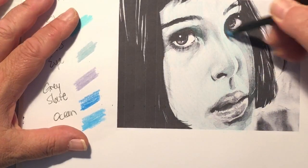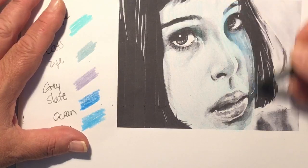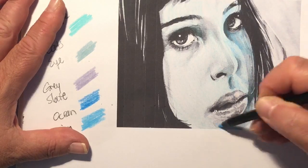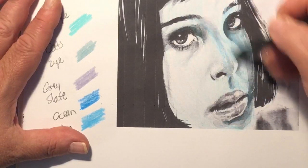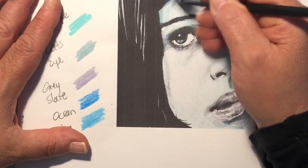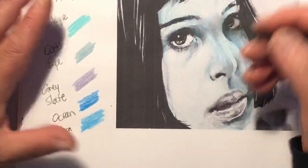This is denim. I'm going to color this side of her face with this denim color. Just to kind of show you what happens when people start to use different colors. Now, if we were using better quality paper, maybe a cardstock, or maybe a mixed media paper, it would look completely different, because that pencil will look completely different.